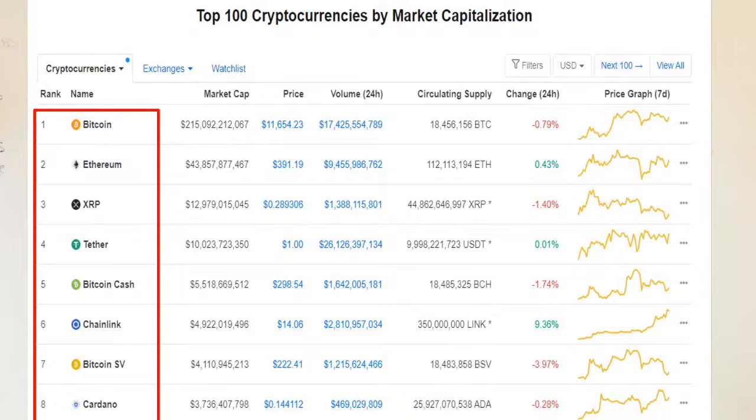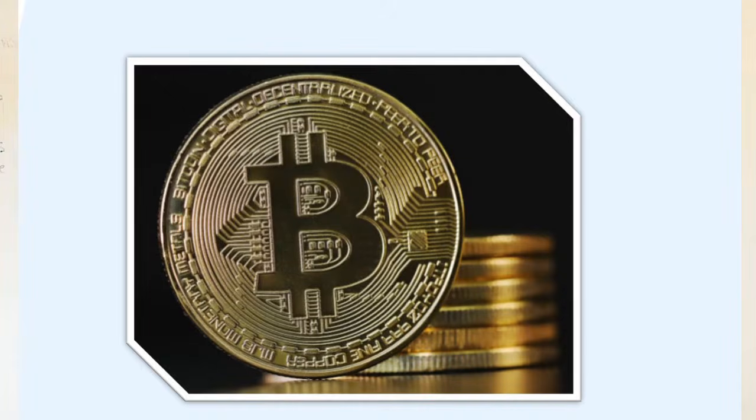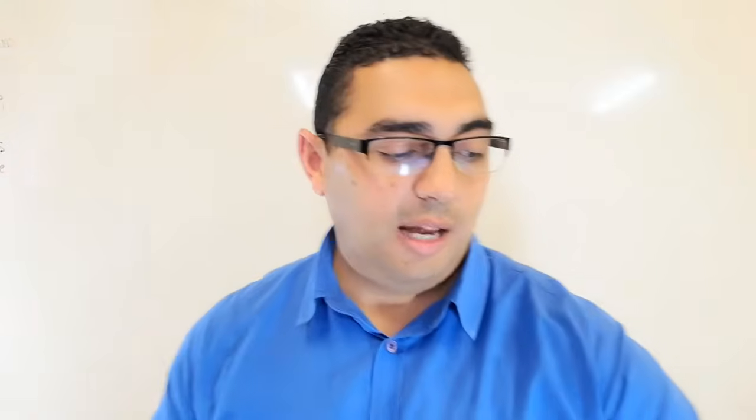Now, there are many different cryptocurrencies out there at the moment. This is just a list from a site called CoinMarketCap of the top 100 cryptocurrencies in the world, but there are a few thousand different cryptos out there. The only one you really need to focus on is Bitcoin. Okay, so now we've dealt with the term cryptocurrency, so you know what that is. Now we're looking at Bitcoin itself.